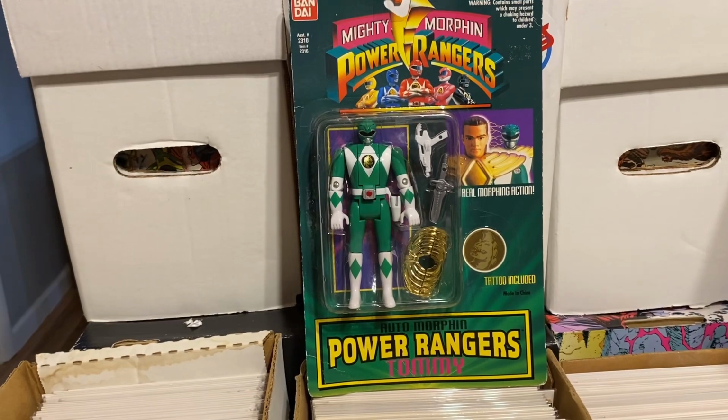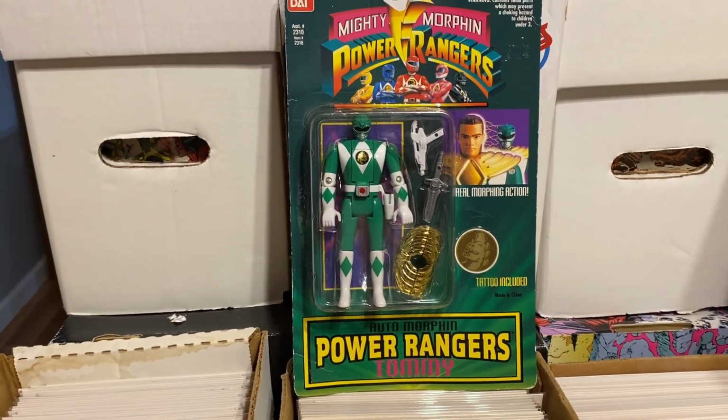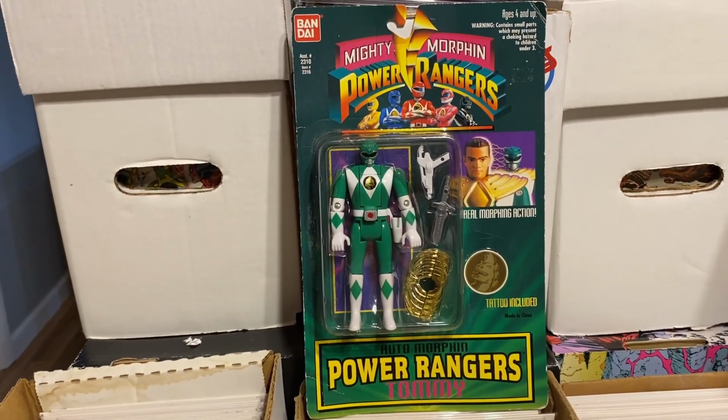I ended up getting it for $20, which is a little more than I normally spend on random 90s action figures, but I thought that was a decent price because those actually sell for quite a bit.